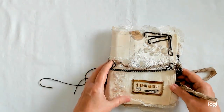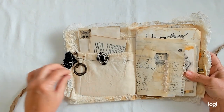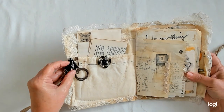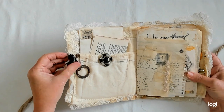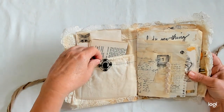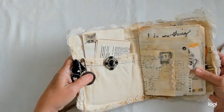Okay, let's go in and take a look. Here on the inside, she has some more rusty objects, and she's used what looks like a piece of a fabric flower on here, and then this is a brooch. I'm not going to take it off, but it's very pretty.